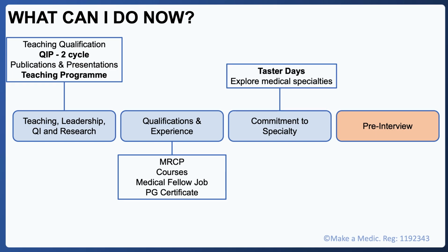And then demonstrating your commitment to specialty. Again, it doesn't provide any points for that self-assessment section, but it will look good when you can say that you've had taster days in the specialty of your choice that you're hoping to go into. Just make sure you explore the specialties out there, so you have an idea yourself of what your career is going to be like after IMT training, in case they ask about that at interview.